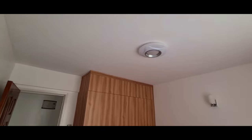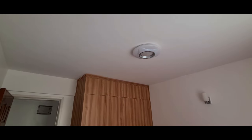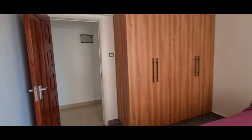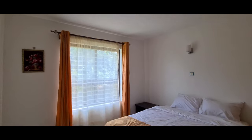About the measurements, we're going to add them later on the post. You can check the description box if you're watching from YouTube, Instagram or Facebook. So this bedroom and that bedroom, this is the washroom that we use. The next is where the master stays, the owner of the house.